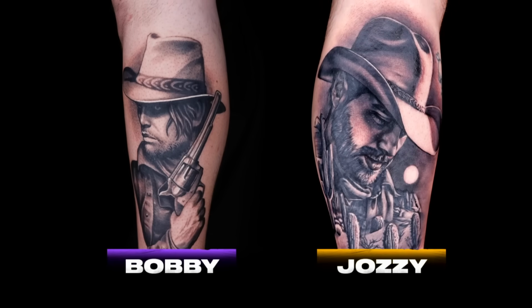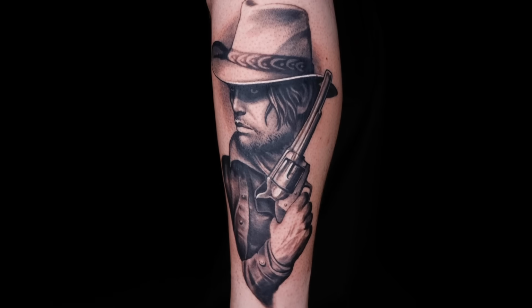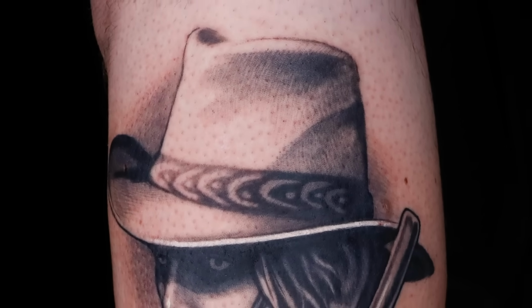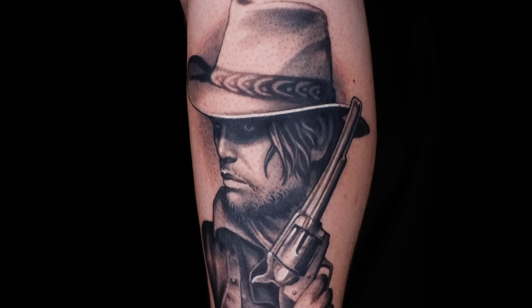Bobby. Tough act to follow. I do think it's difficult to follow Jazzy's tattoo because it's compositionally very similar, and that one is so strong. The gun and the face, they spring out of the image. There's a very successful dimensionality to those. And then I feel like the weaker parts of the tattoo are the shirt, the hat, the stuff away from the center of the image. Could have got a lot more detail in this hair. It's a little noodly. I do think on detail day it fell a little short.